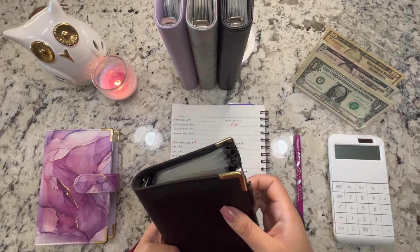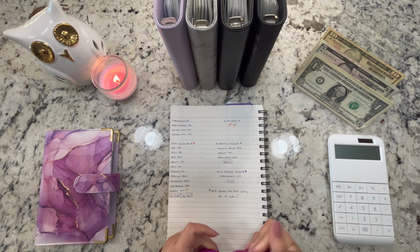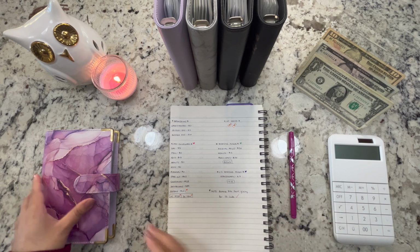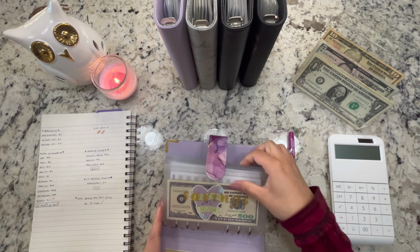All right. So we are good there. I'm just gonna check this off. And let's get started with my personal sinking funds. It's only one envelope, so we can just get that out of the way.